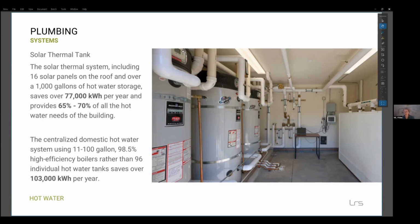To clarify, the question was about the heat source that's supplementing the solar, and it's gas water heating for those. Say that again. The question was, what heat source provides the supplemental heat for the water heaters if the solar does not do it all? Right. And at Canal Commons, it's natural gas water heaters. Yes. Okay, thank you.